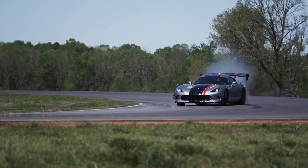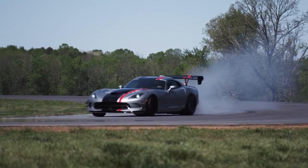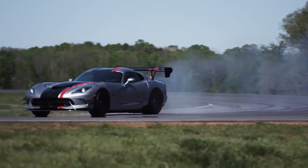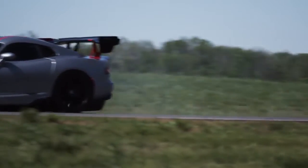We drove regular Vipers from Raleigh to VIR, and honestly, as you can maybe hear in the background here, these cars are noisy. They're tiny on the inside. Yeah, they're badass, but they're by no means comfortable.